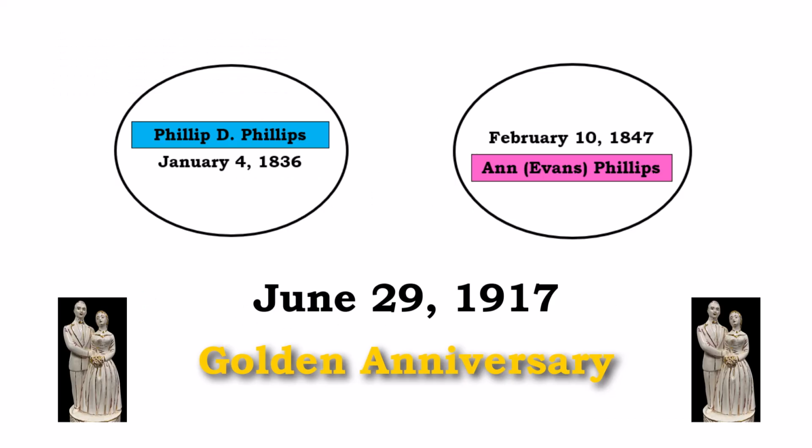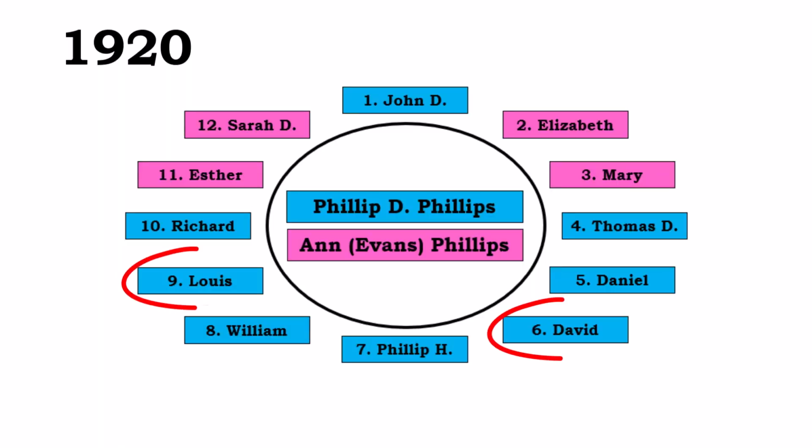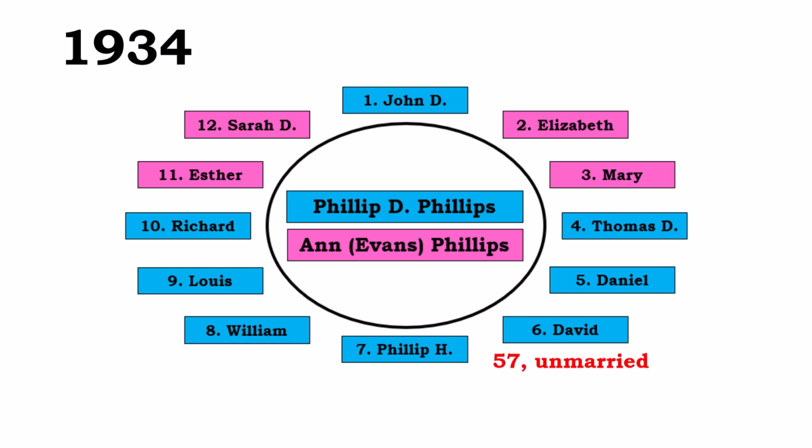On June 29, 1917, Phillip and Ann celebrated their golden wedding anniversary. This is a photograph that was likely taken at this celebration, showing Phillip and Ann and their 11 children. By 1920, only David and Louis remained on the family farm. Phillip died in 1928, and Ann passed away in 1934. Neither David or Louis ever married, and when Ann passed away in 1934, David was 57 and Louis 50.